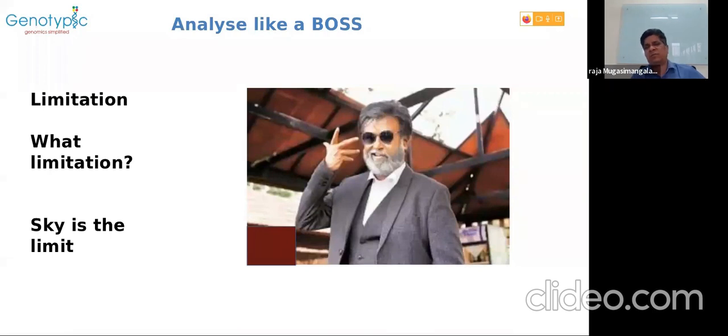So finally, can you analyze like a boss, like what Rajinikanth says? No, what limitation? Where is the limitation? Sky's the limit. So we want to bring that sky's the limit to all of you. You don't need to know command line operation or how to use even a Linux machine. Actually, I'm presenting from a Linux machine.